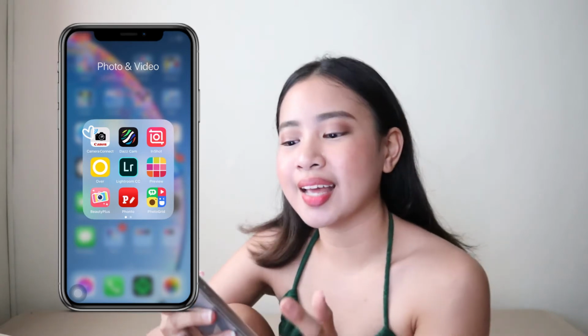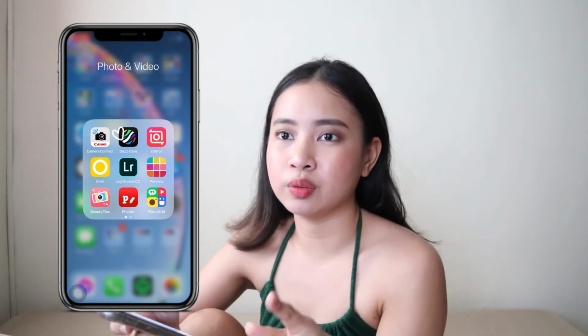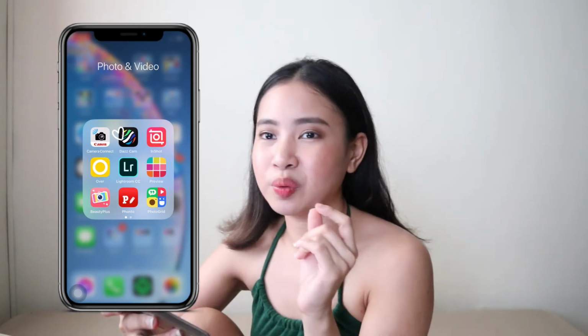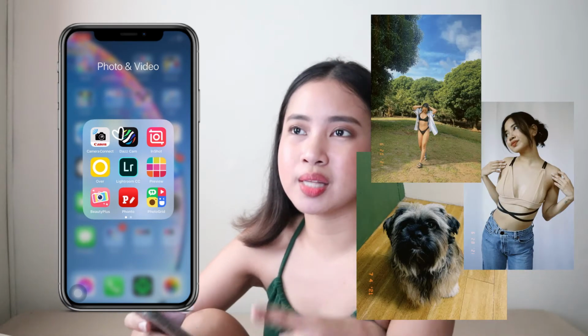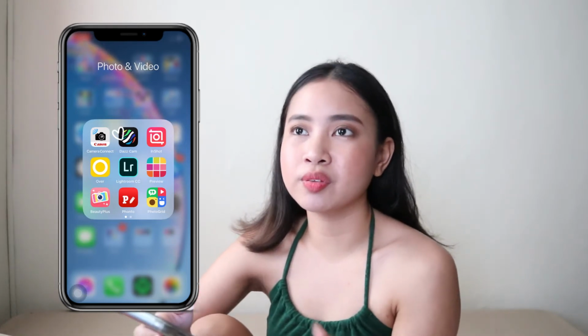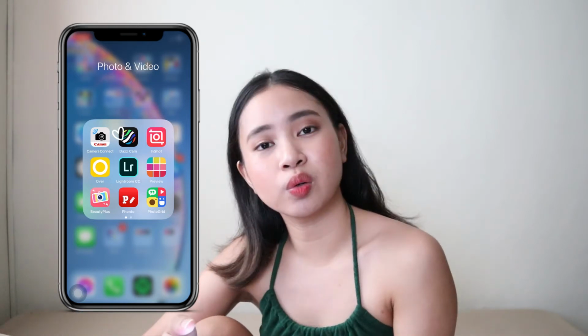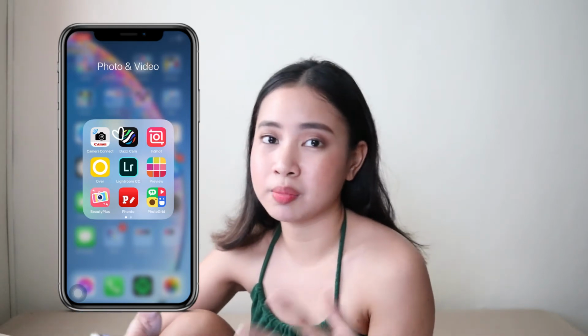And then next, I have Dazcam. So this is super nice if you are also into the film effect. Kung wala kayong mga film camera, you can use this app kasi it does its job and it's free. But some of the lenses here are not. So yun, may choice naman kayo kung gusto nyong i-purchase or not. But meron silang mga free lenses.